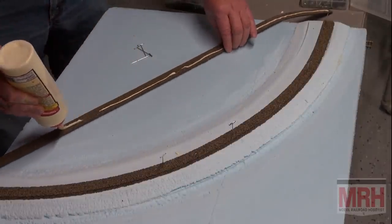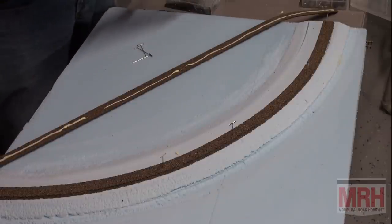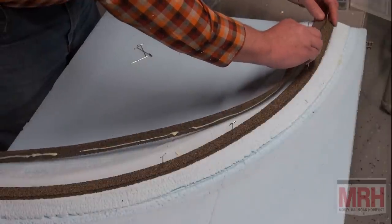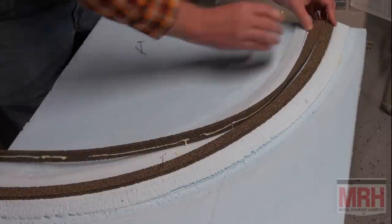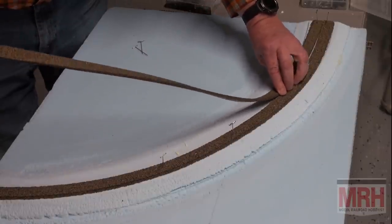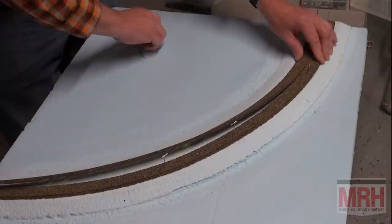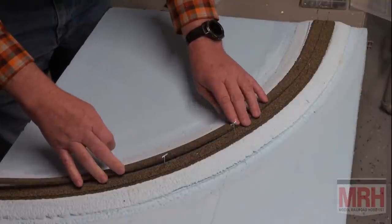Once one side is down, I will simply repeat the process and do the other half of the roadbed. Wood glue works good for this because it does not expand, it dries quickly, and it sticks to the cork roadbed very well, as well as the styrofoam. I get it as tight as I can. And typically I'll let this dry overnight. That way it'll ensure that it's good and dry and held firmly in place.